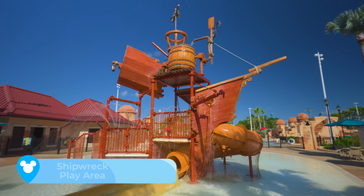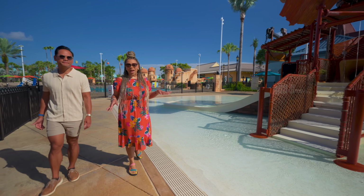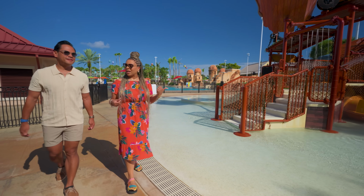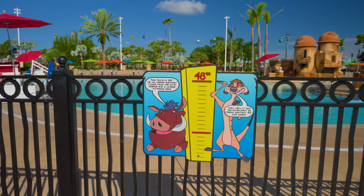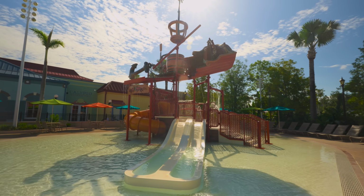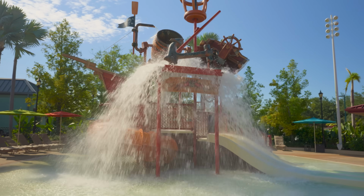And now we're at the Shipwreck play area. It's a splash pad for little kids. There's plenty of seating for parents, and some of it's even in the shade, so you'll be really comfy here watching your kids play. And it's for kids that are 48 inches or under, and you can see there's a ton of opportunities for them to get wet. There's all the slides, and there's also that big barrel that splashes a ton of water on them.